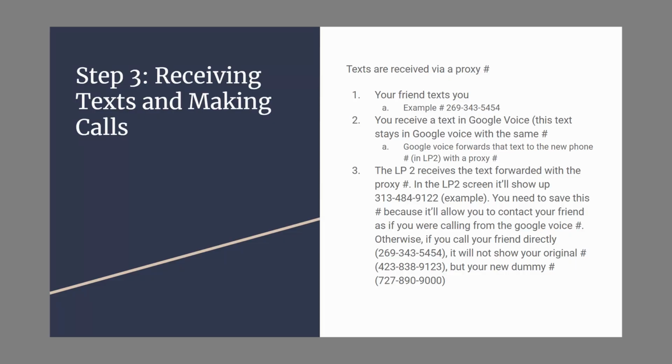Now, if you call your friend from this phone number to their regular phone number, then they'll be wondering, wait, what phone number is this, right? So if you dial the 269 number from your friend, then they will be getting whatever the dummy phone number is. They will not be getting the Google Voice phone number. I'm sorry if it's a little bit confusing. I'm trying to explain it as easy as I can. Maybe I'll try to do a slide if that works better.